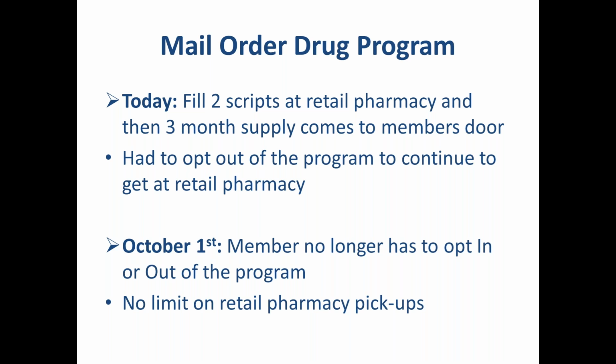If members are on it today, we are not sending out a mailing to let anybody know anything changed because we do want members to utilize this program as it cuts down on claims costs for the members and the client. But just be aware that this is a change and you don't have to educate as hard on it. Just make them aware that this is out there for them.